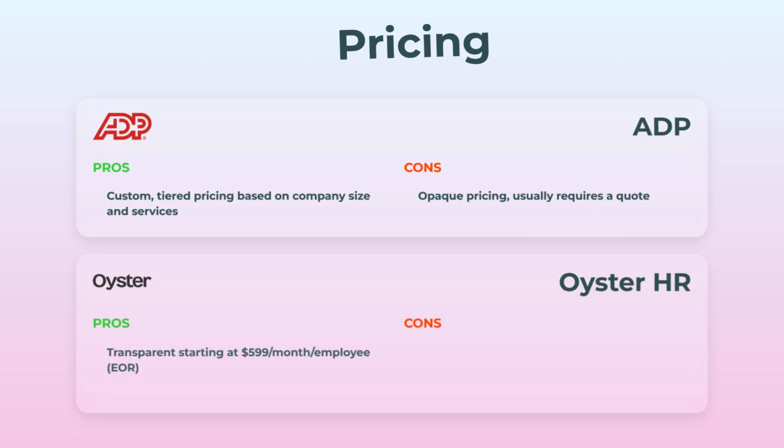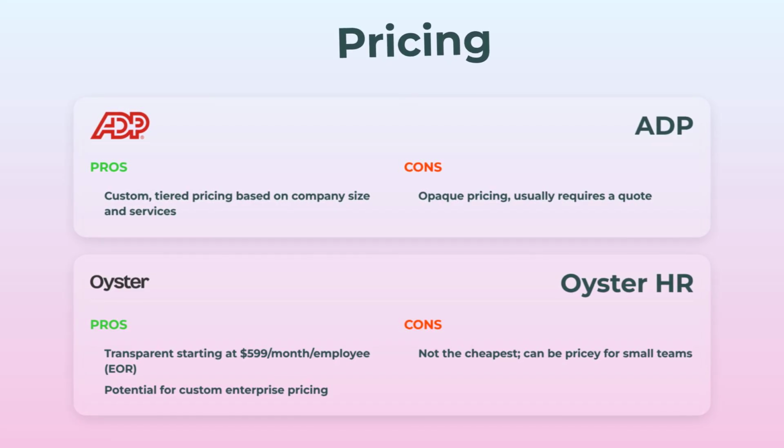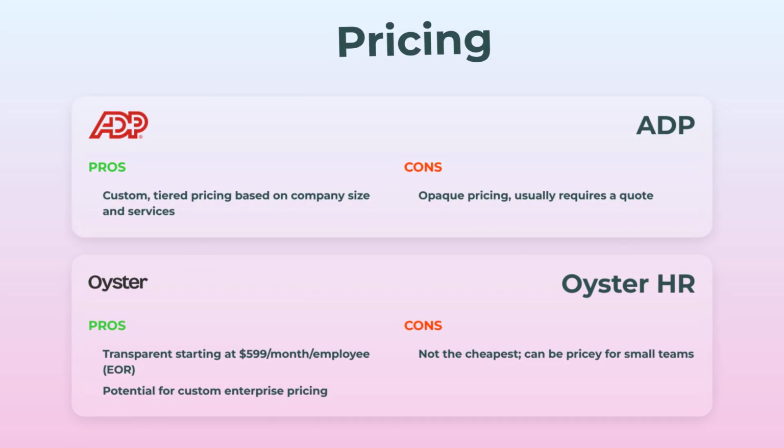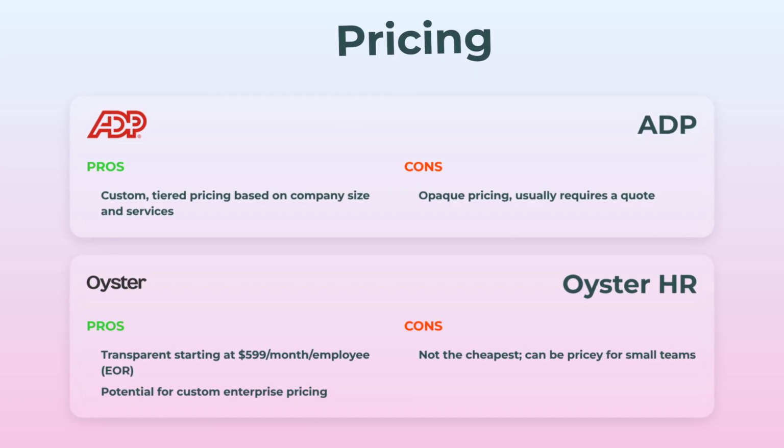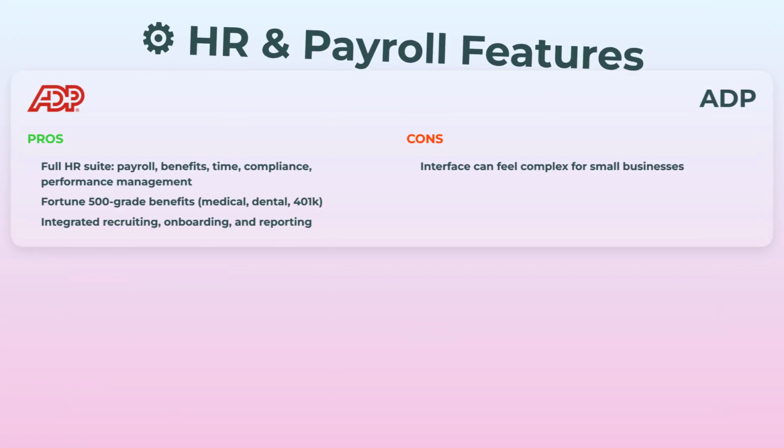Oyster HR, on the other hand, puts their cards on the table. Starts at $5.99 per month per employee. And you can get custom deals if you're a big enterprise. Not super cheap, but hey, at least you know what you're walking into. Advantage here? Oyster HR, just because they're upfront. Now, let's talk HR and payroll features.